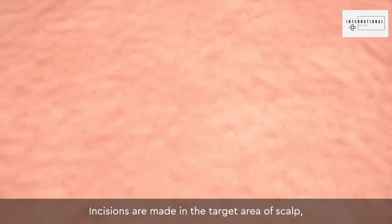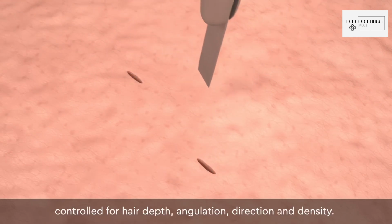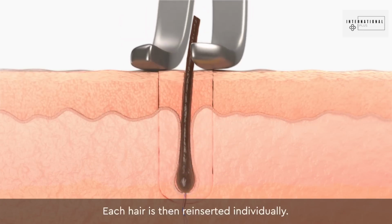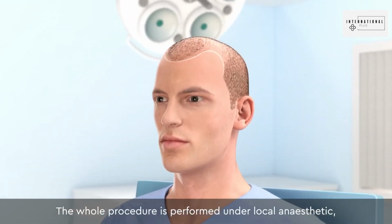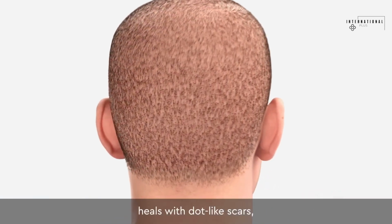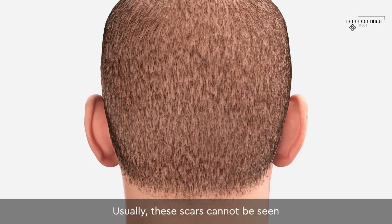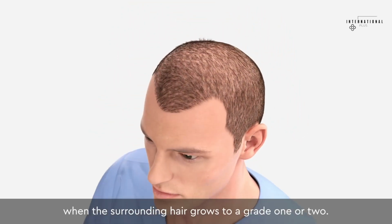Incisions are made in the target area of scalp, controlled for hair depth, angulation, direction, and density. Each hair is then reinserted individually. The whole procedure is performed under local anesthetic, allowing you to sit back and relax. The donor area from where hairs have been removed heals with dot-like scars, less than 1 millimeter in diameter. Usually, these scars cannot be seen when the surrounding hair grows to a grade 1 or 2.